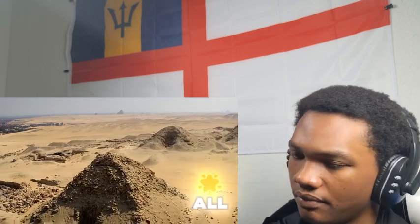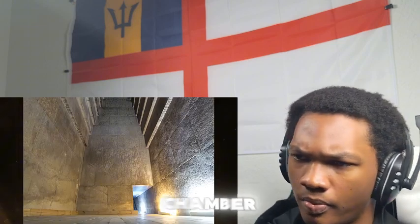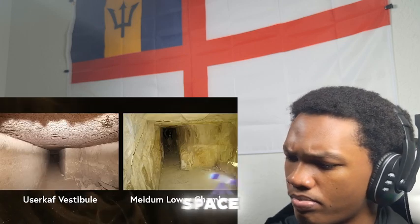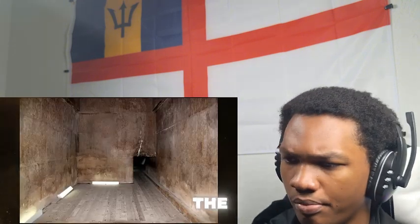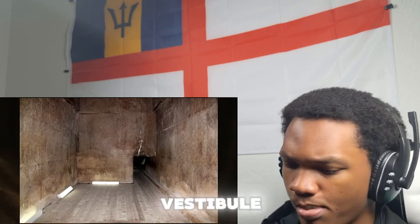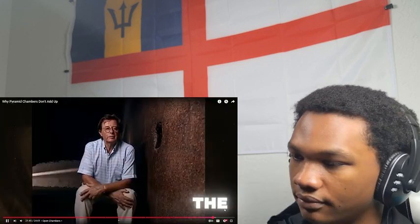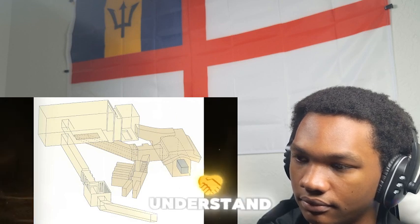When you look at all the Old Kingdom pyramids that follow these two, the type of chamber these lower rooms most resemble is in fact the vestibule. A fully accessible space located directly at the bottom of a descending passage. The reason Egyptology has failed to notice the similarity to the vestibule is because these pyramids have two of them instead of one. But as established at the start of this video, counting chambers is a terrible way to understand them.